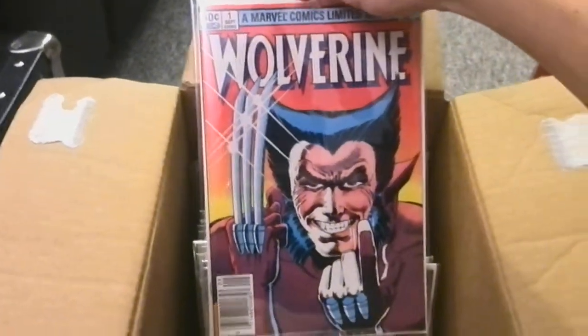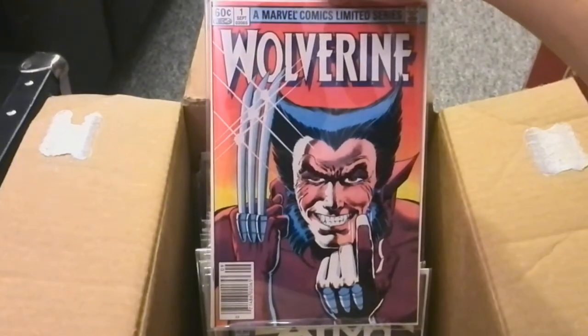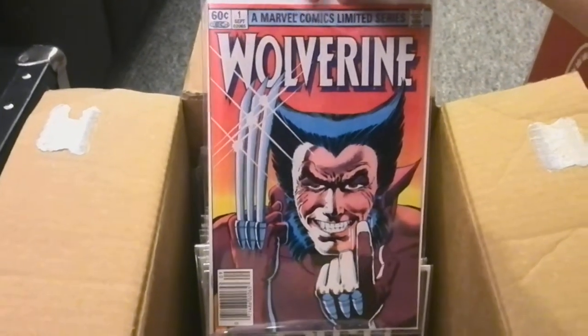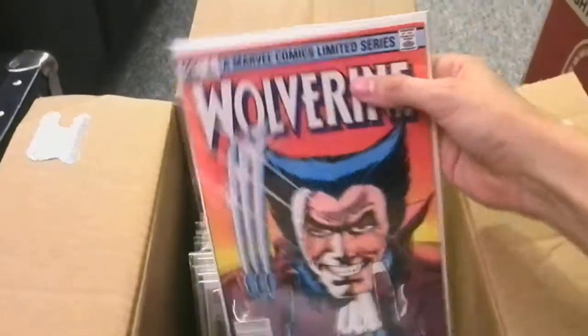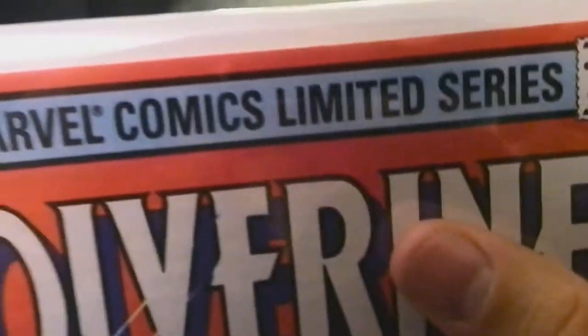Wolverine. So instead of getting all 4 of these issues, I kind of pooled my money and got one really high quality issue. So, yeah, it's fine to near mint, I think. I don't know if you can see on here, there's a slight mark on the top. I can't even see it right now, so that's always a good sign.